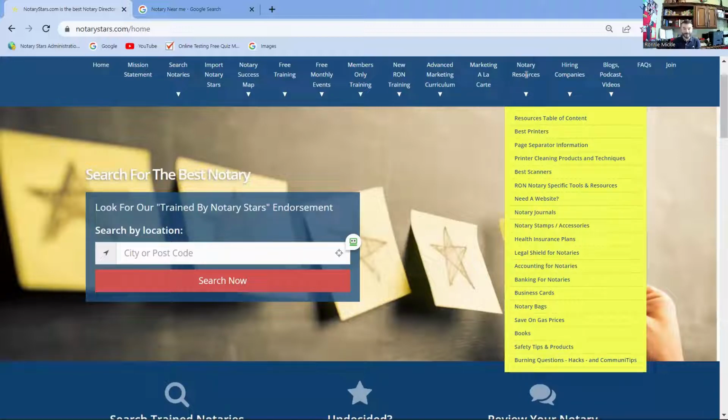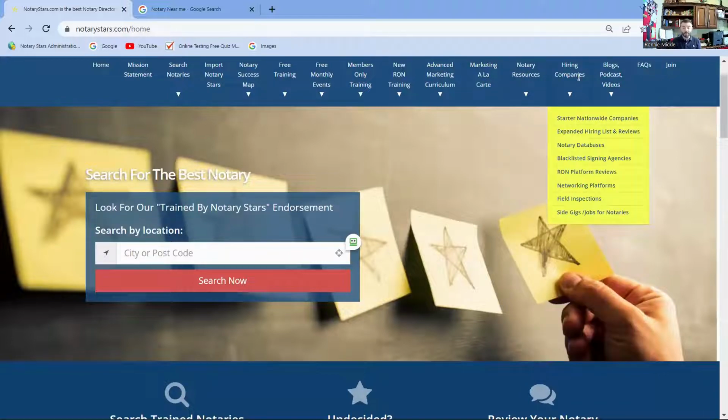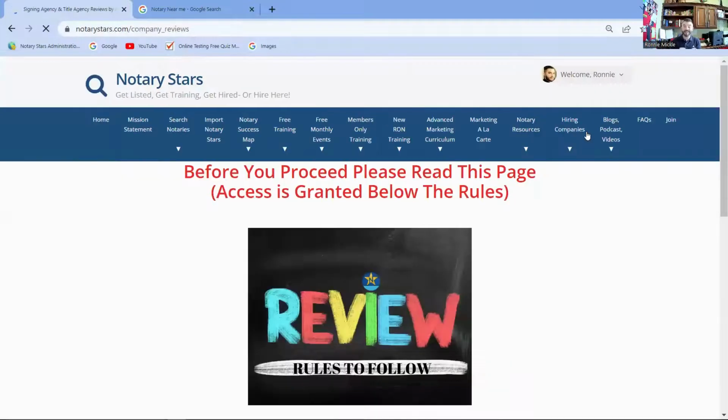Now, the fun doesn't stop there. Before you start marketing your company, you're going to need to get experience, and you usually do that by working with signing agencies. We have a starter nationwide signing company list here. It's got about 50 companies on it that have a pulse in everybody's area or region. But then we have an expanded hiring list. Now, this is for our upgraded members. In that expanded hiring list, you can start looking at local signing agencies as well as other nationwide companies that are not as big. We try to start you out with the best first.